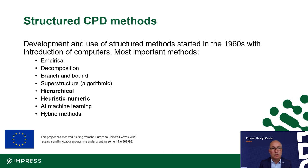The empirical method is based on a trial and error approach to reach the next step. Decomposition helps to split the complex design job into smaller pieces until you reach a level where a solution is known or can be developed. Branch and bound is a method where a tree of design options is created but only those branches with the lowest cost are followed until a solution is found.